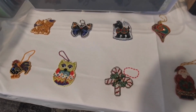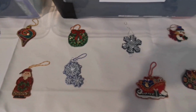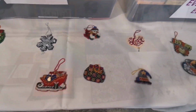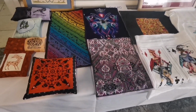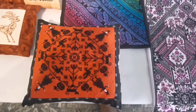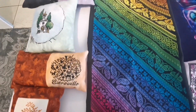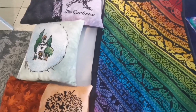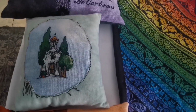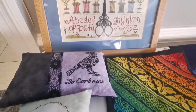This was Zarina's little shop table, so those are all her example ornaments for the Mill Hills, like the owl that I've just finished. And this was the finisher's table, some gorgeous things on here. So there was quite a few different things finished into small pillows, and I particularly liked the one with the raven on that should just come into view in a moment on like a lovely purple fabric. Like I love that one.